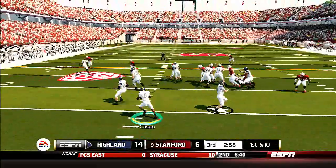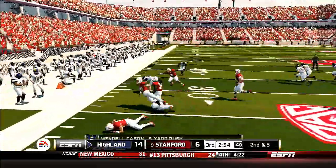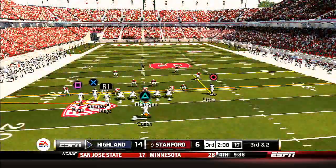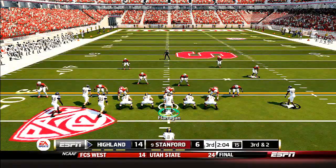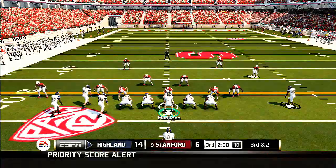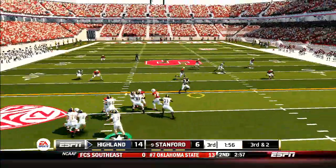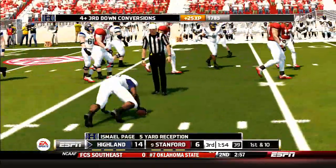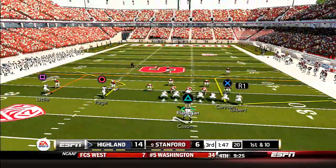So now 1st and 10 here for the Scotties as Chryst, for whatever reason, will stutter step there, but he will get enough for the 5-yard gain, and that'll be a 2nd and 5 now for the Scotties. Now we'll go to 3rd and 2 here, another 3rd down. So far the Scotties have been doing pretty good on 3rd downs. They've been able to convert quite a bit. As we'll see here, Flanagan drops back, throws this one to Page. Page gets this one, and there you see a nice catch. 5-yard reception, and that's enough for a 1st.